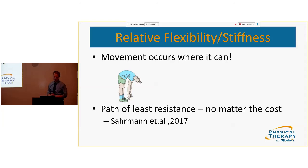And this is an idea of where the lumbar spine is more flexible than the hamstring muscles. So now you're going to give a little bit more from the lumbar spine, and now you're repeatedly moving more from your lumbar spine, causing strain there.